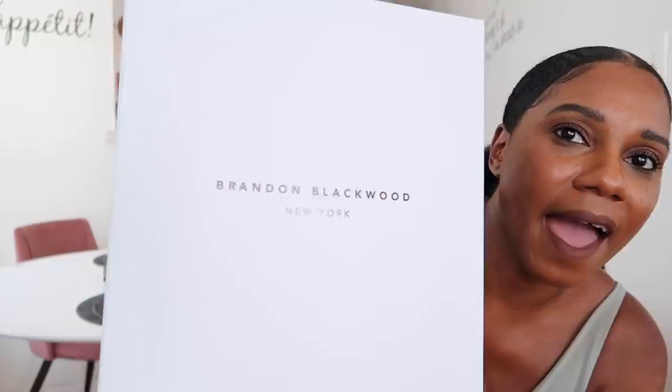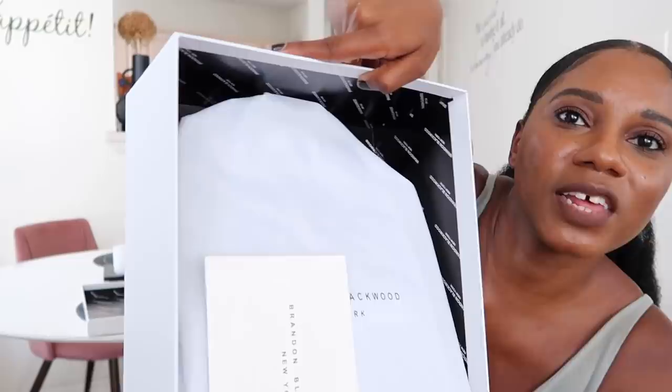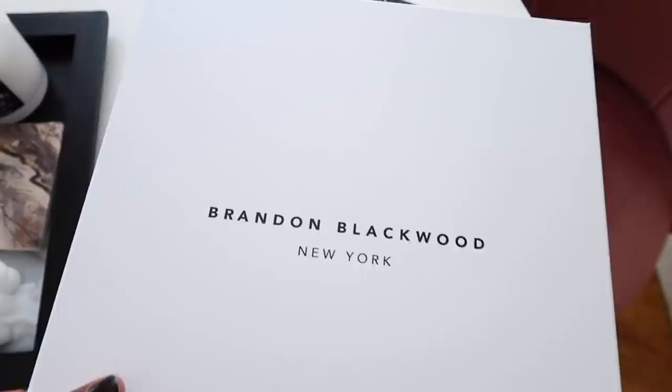But look at the packaging. Oh, stunning. Comes in this stunning white box. Cool. Look at the inside of the box. Love that. Have a little card here. I'm sure this just has... Oh my God, there's a handwritten note in here. Thank you for your purchase. Enjoy your new piece and can't wait to see you style it. XO, Brandon Blackwood. How dope is that? I was not expecting that at all. Wow, it's the little things.